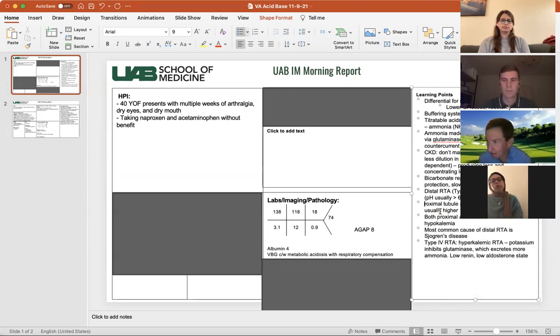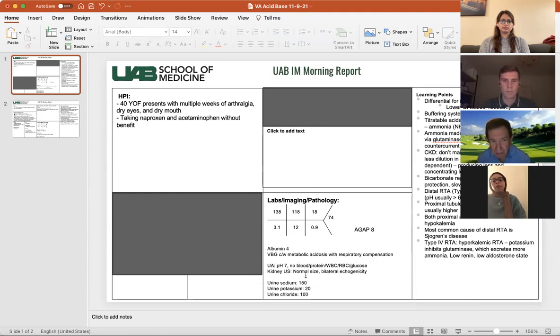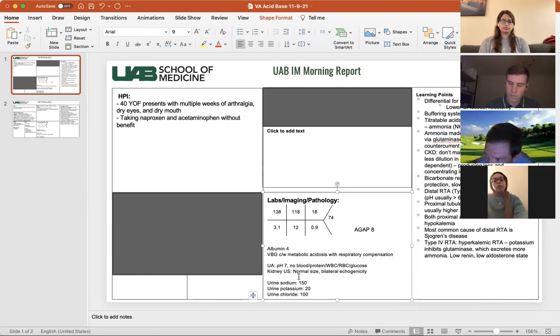arthralgia and dry eyes. We're going to ask about diarrhea. We're going to get a urinalysis because if that pH is high, we know what we have. And with the dry eyes and dry mouth, we're going to test her out. Now, we see the pH of 7, so that fits the distal RTA. They also did a urine anion gap.